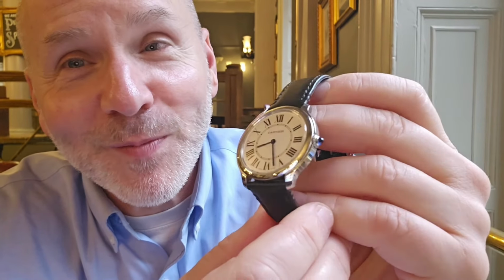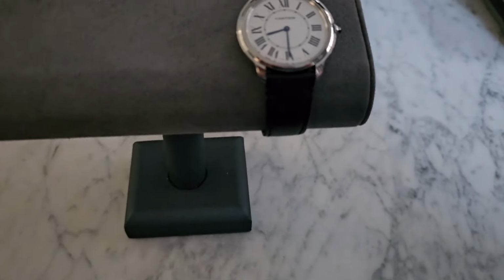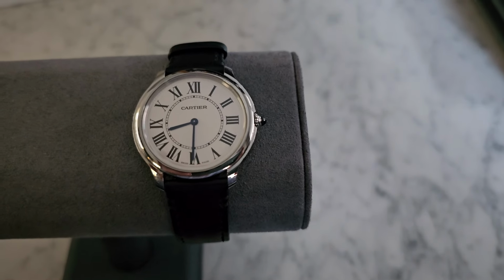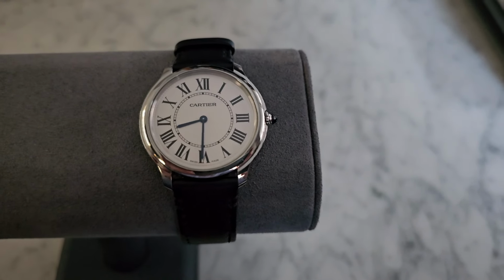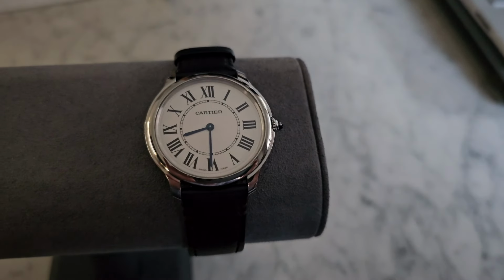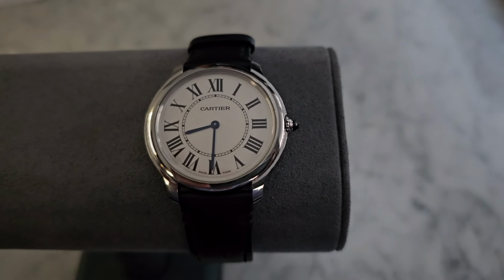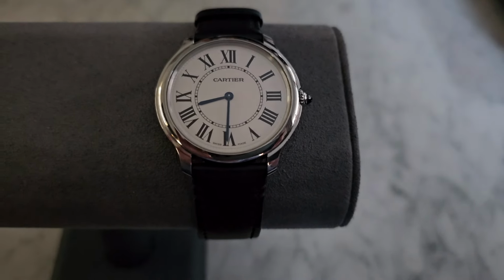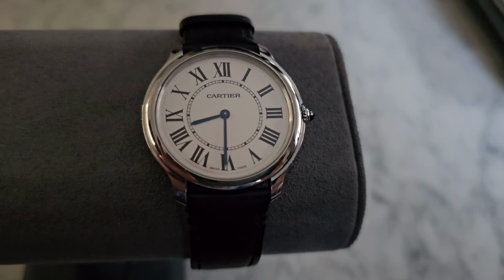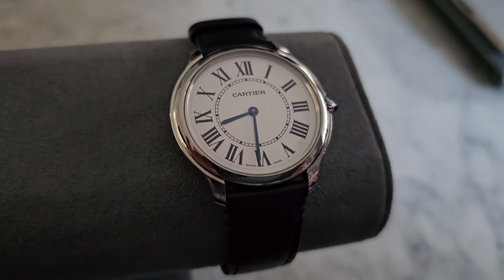This is awesome. Why don't we have a closer look? Oh, yeah. It's a 36 millimeter stainless steel case with a quartz movement, meaning you never have to wind it, a synthetic blue sapphire crown, and a sandblasted silvery white dial with blue steel sword-shaped hands. The thickness is under 8 millimeters, so it wears very well.